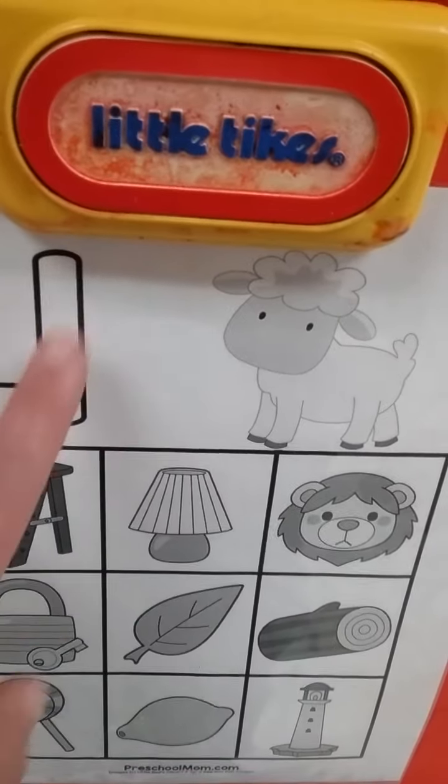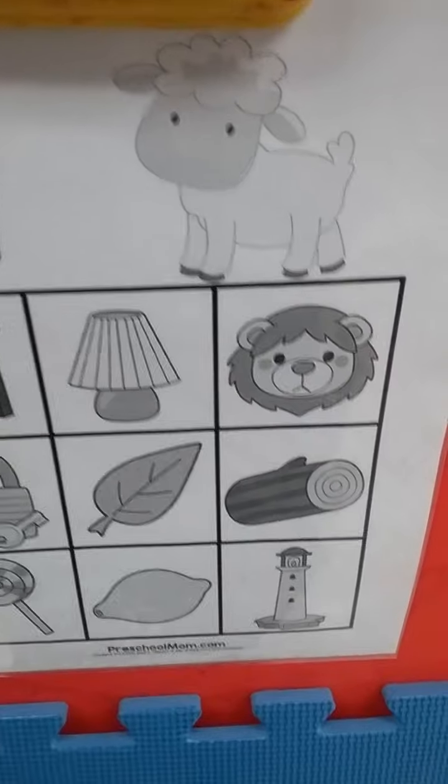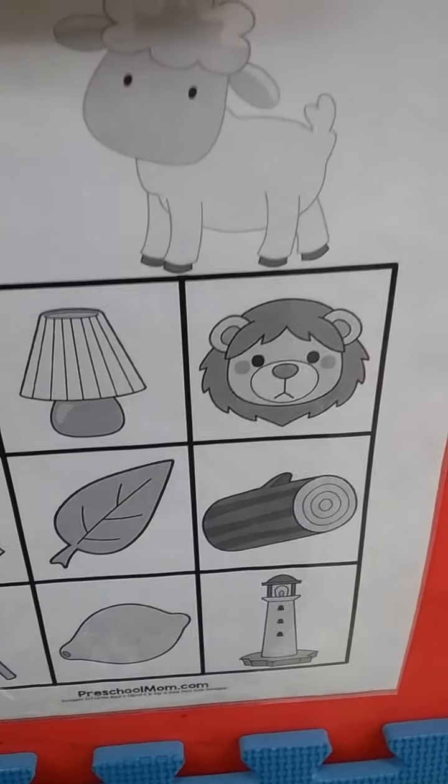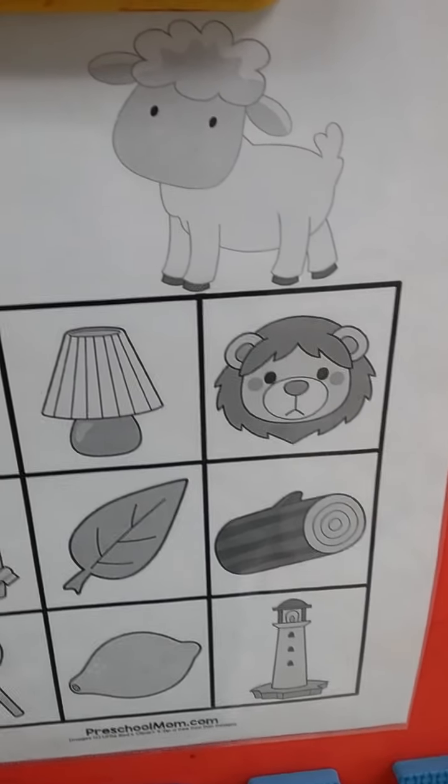We see uppercase and lowercase L. And up here we have a baby sheep. What do we call a baby sheep? A lamb, right? And we talked about how we are the lambs and God is our shepherd, right? He helps to take care of us.